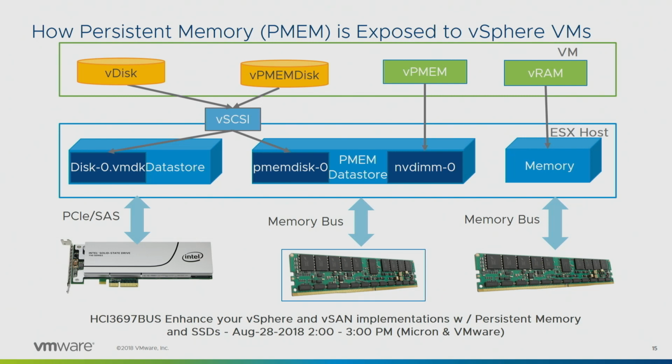And if I can do that across the board, a lesser number of vCPUs means a lesser number of physical cores, and a lesser number of physical cores means lower Oracle licensing. So there is a potential reduction in Oracle licensing. Persistent memory helps Oracle workloads immensely, and it doesn't have to be Oracle, any other workload.